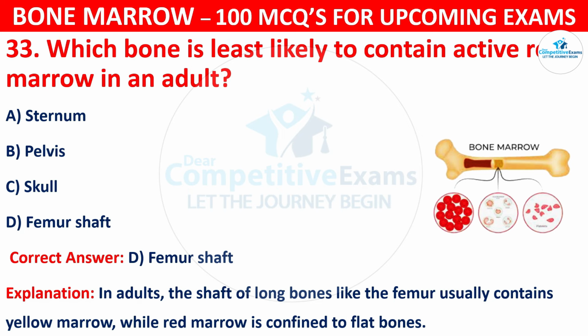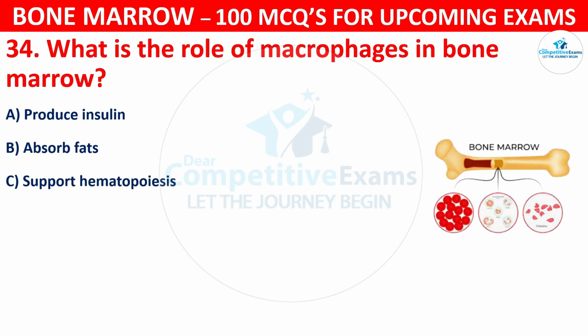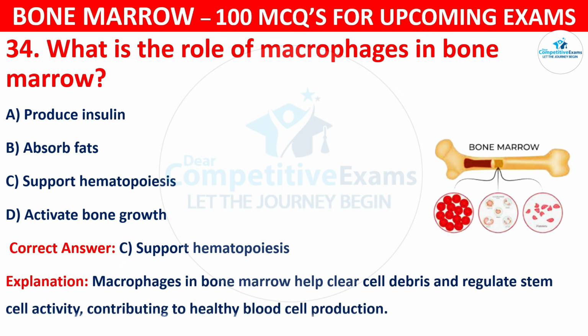Question number 34. What is the role of macrophages in bone marrow? Your options are reduce insulin, absorb fats, support hematopoiesis, or activate bone growth. The correct answer is C, that is support hematopoiesis. Macrophages in bone marrow help clear cell debris and regulate stem cell activity, contributing to healthy blood cell production.